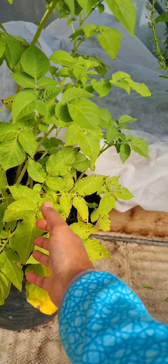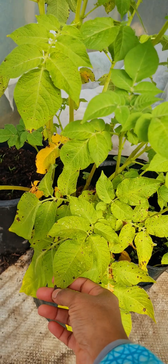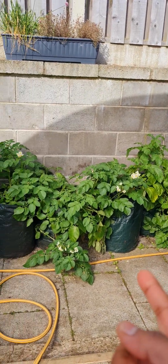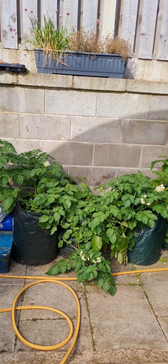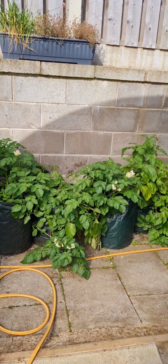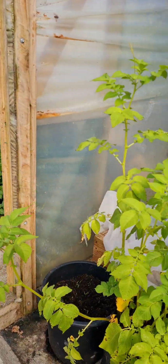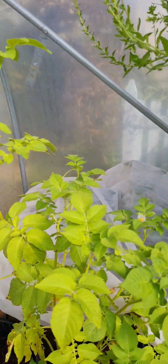These are potatoes. I have no clue what these patches are. I don't think they are blight, but probably they need some feed. They are all potatoes growing in grow bags, which I have kept outside the polytunnel at the moment. So we start them indoors, and then when the weather gets better, we usually move them outside. Potatoes do very well outdoors too.